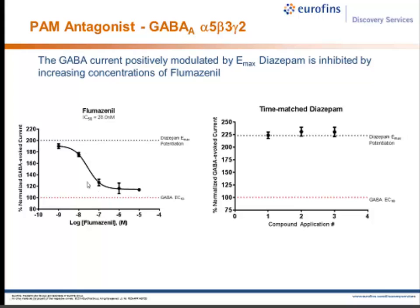And then we can see a clear dose-dependent inhibition of that potentiation by the flumazenil, and we calculate an IC50 value of approximately 28 nanomolar. Then on the right, we have a time-matched diazepam control response. And I want to show this because this is really key to any successful PAM antagonist assay, and it's why it's so difficult to achieve this on other platforms, but it's yet one other strong attribute of the IonFlux that we can achieve a very stable diazepam response over time.